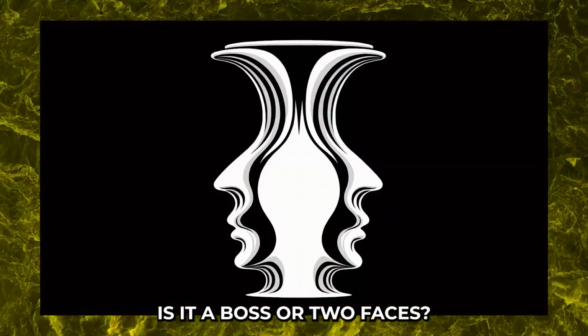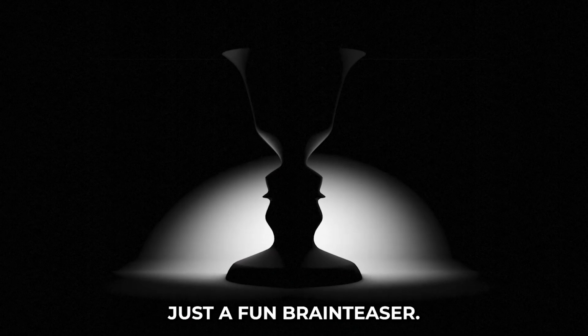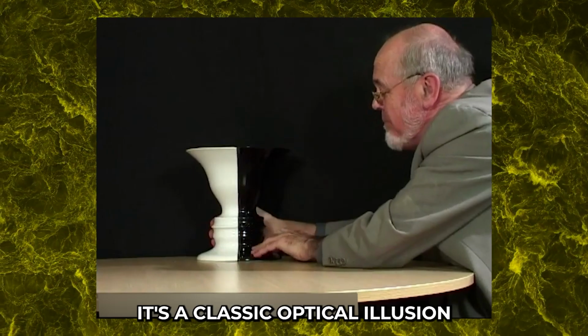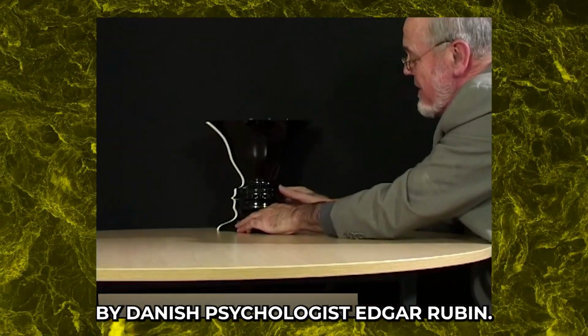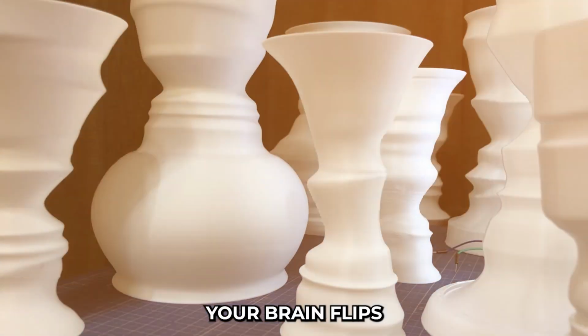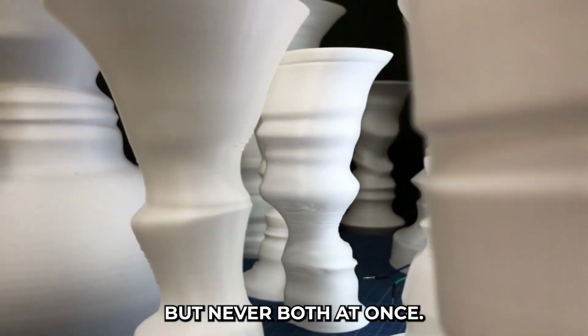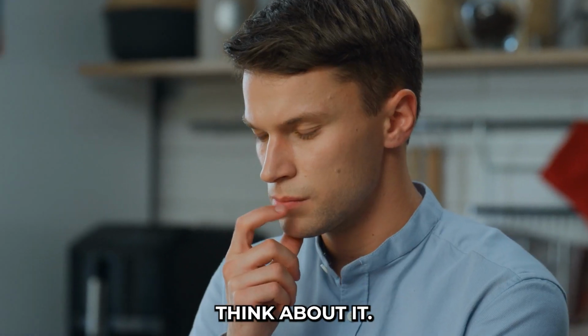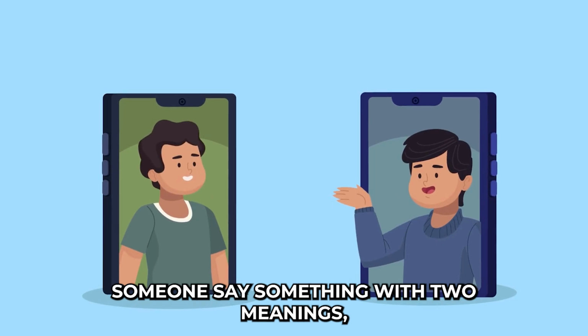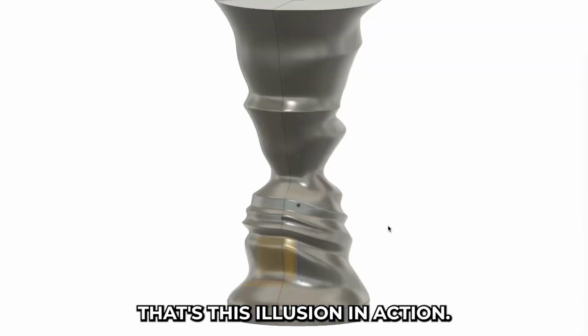Is it a vase or two faces? The Rubin Vase isn't just a fun brain teaser. It's a classic optical illusion by Danish psychologist Edgar Rubin. It perfectly demonstrates figure ground perception. Your brain flips between seeing the object and its background, but never both at once. Think about it. Ever heard someone say something with two meanings, leaving you unsure which to focus on? That's this illusion in action.